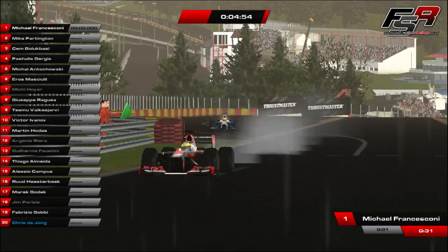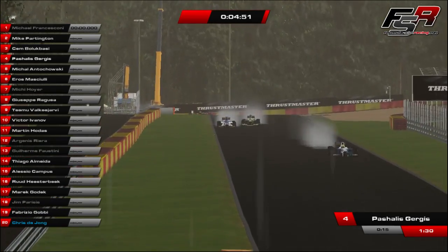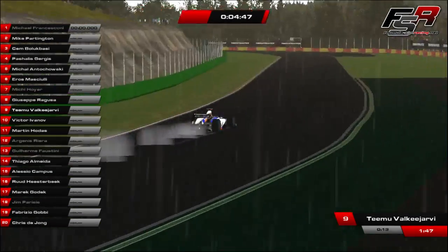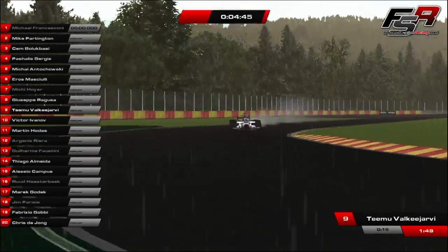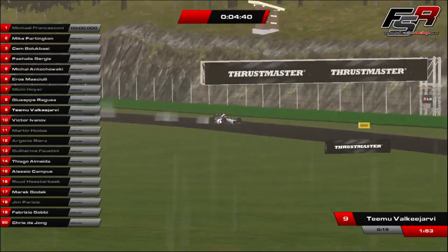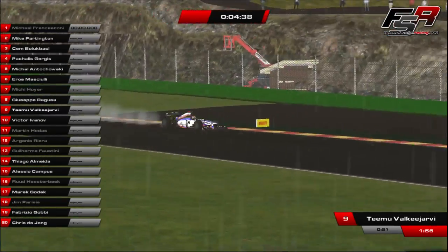But coming back to that visibility, that's going to be a huge factor, obviously at the start as well. Spray coming from about 20 cars is going to create poor visibility for the people driving behind. And if something goes wrong at the front, it might cause a chain reaction.